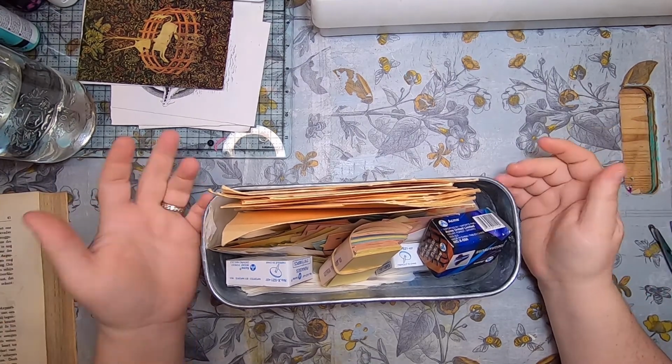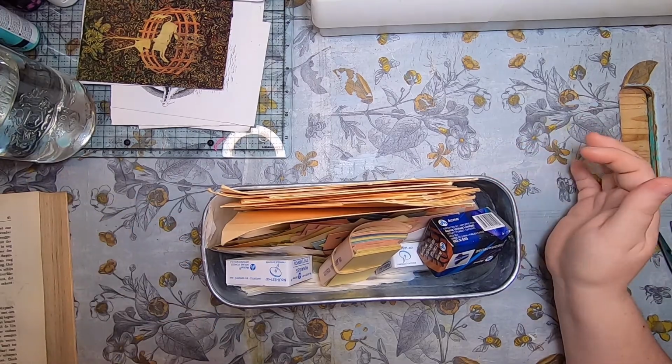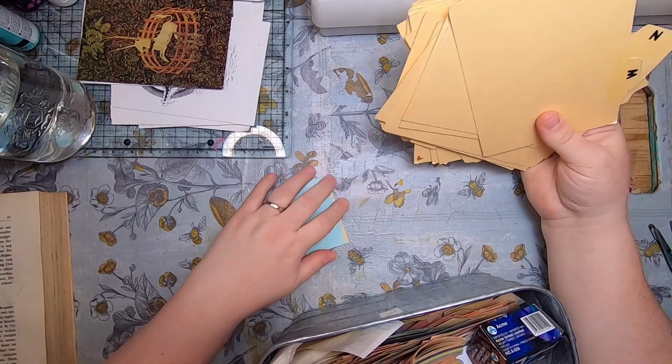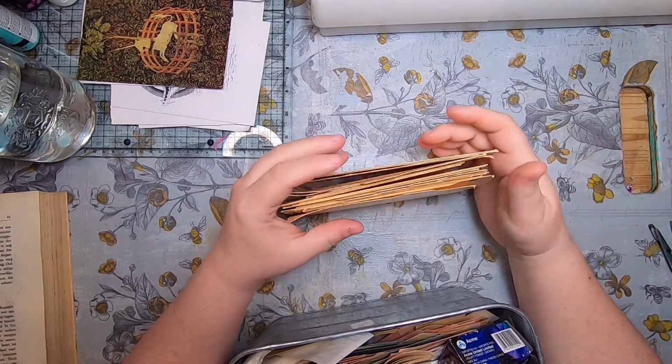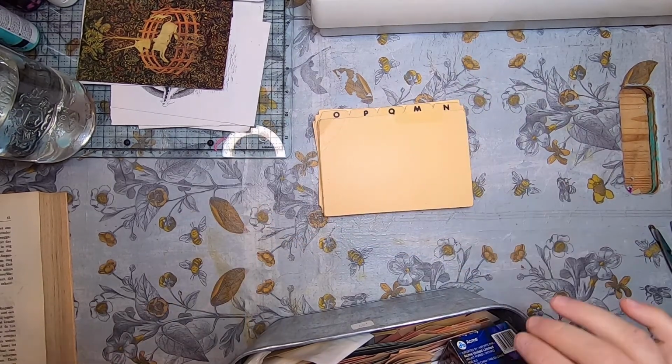It's Cindy. So I'm here today with my thrift haul from my curbside pickup at my local recycling center. I got some cool stuff actually. I got a bunch of these little file folders that I think make really fun journal cards and stuff. So that was really great.